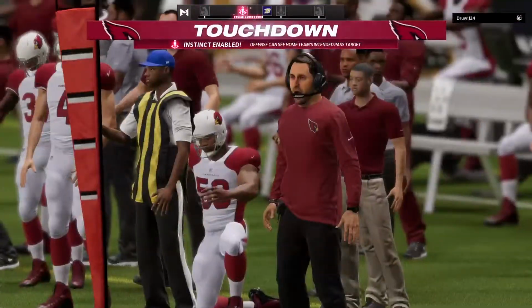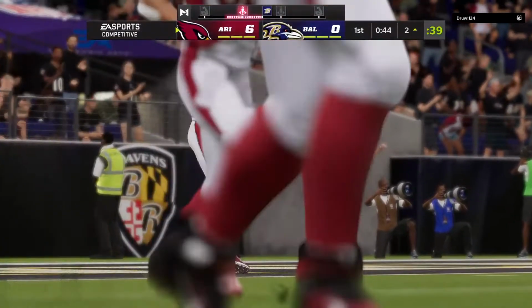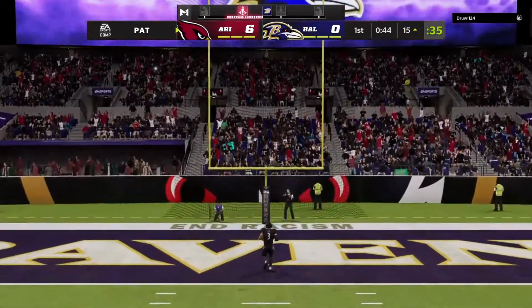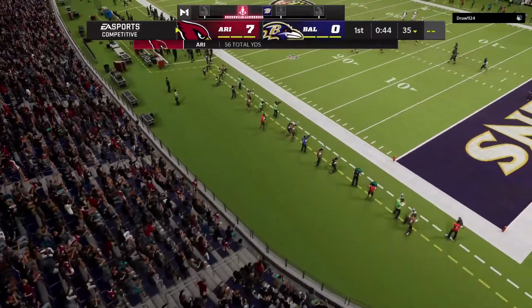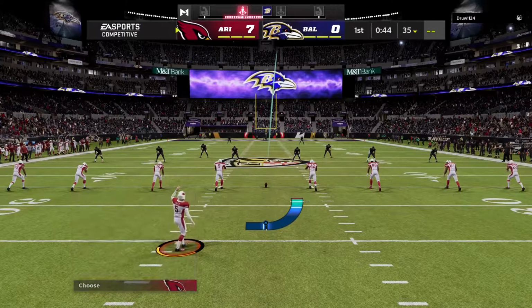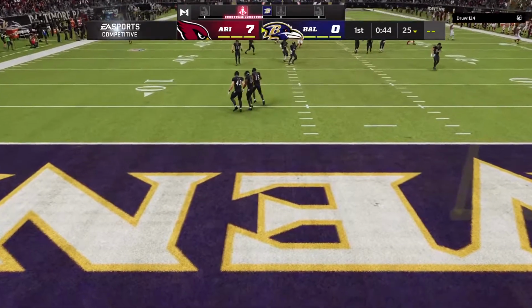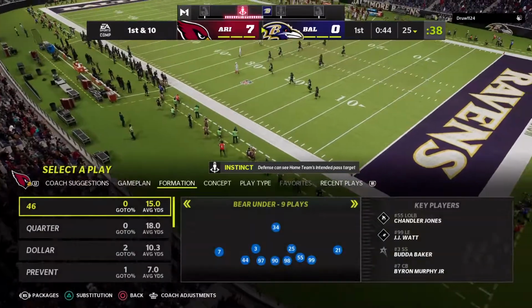And Hopkins has got it. Touchdown, Arizona. DeAndre Hopkins there to make the grab. And the Cardinals are on the board first on the road here in Baltimore. Prater for the extra point, and it's now a 7-0 game. After the touchdown, out is Prater to kick. And that one will bounce out of the back of the end zone, so we will start here at the 25.